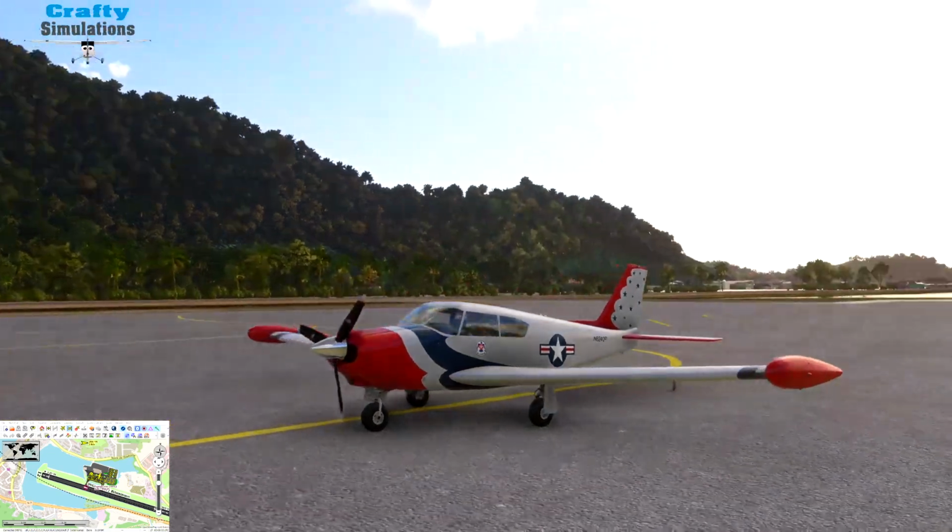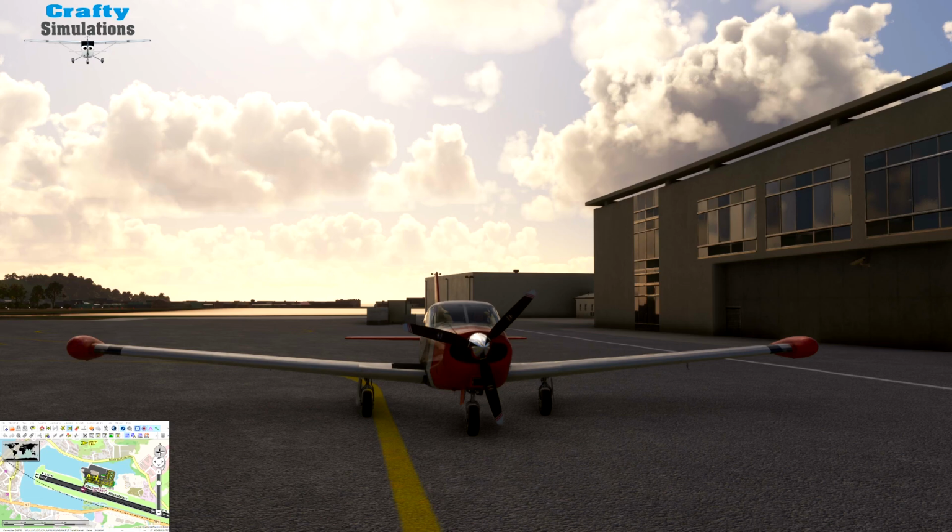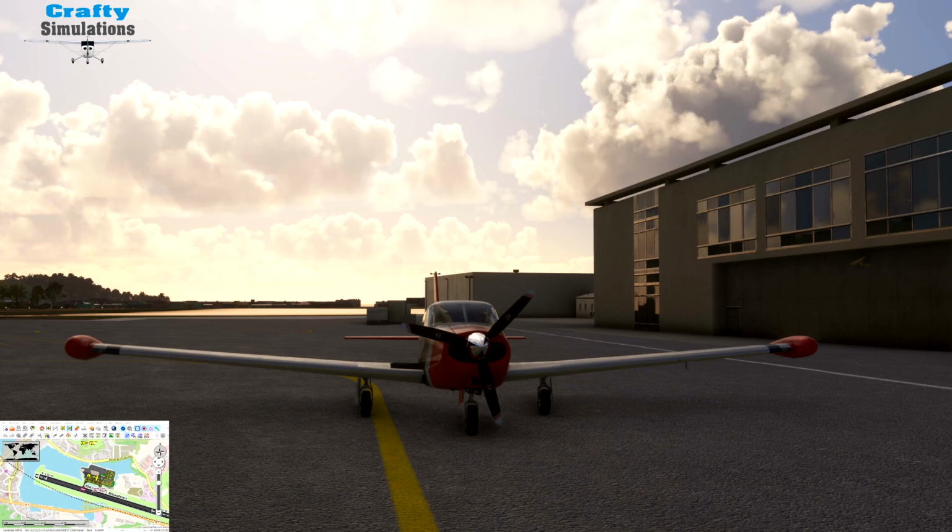I will be flying over to St. Bart's. This is the sort of aircraft that St. Bart's can take. It's only a propeller aircraft that can go into St. Bart's. I'll show you St. Bart's. It's a fantastic airport. It's a fantastic challenge as well. If you want to test your aviation skills, I suggest have a look at St. Bart's. There are other airports as well in the area which will be quite interesting, so we will be flying to and from different airports.